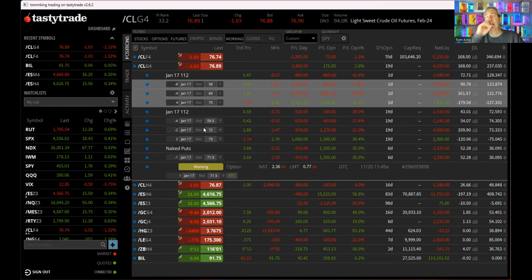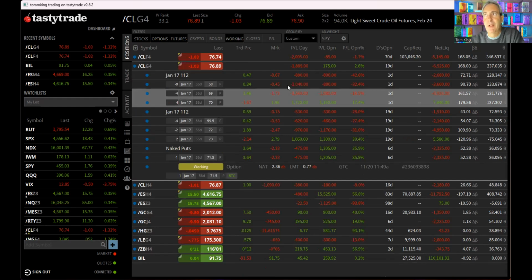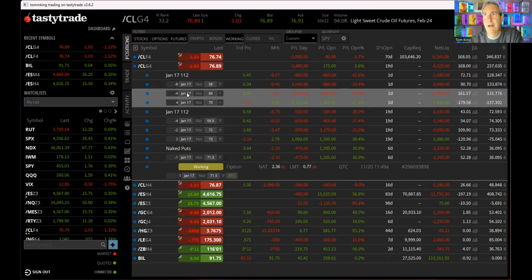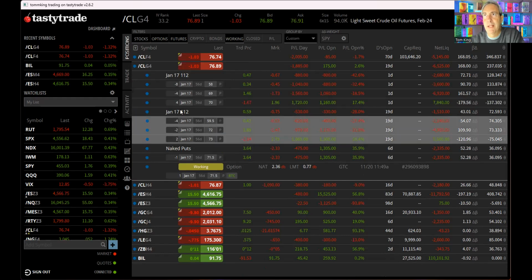This 112 now, we just opened yesterday, so timing is everything. Opened it yesterday. We're down a fraction on this thing in a day, down $800 on this particular 112. However, we're nowhere near trouble at all on the naked puts at 58. And we're not anywhere near our trap. So too early to do anything here.